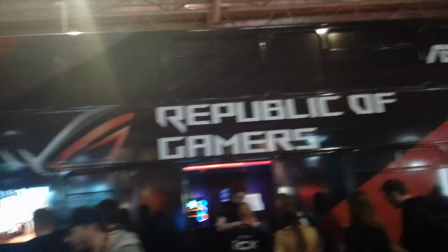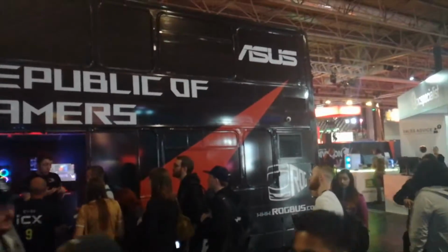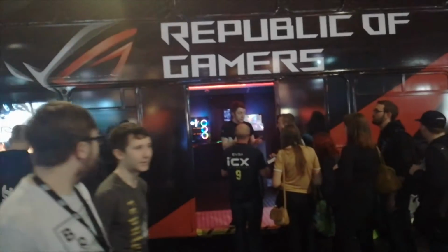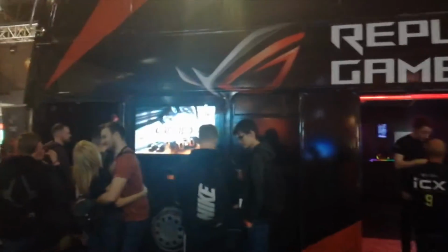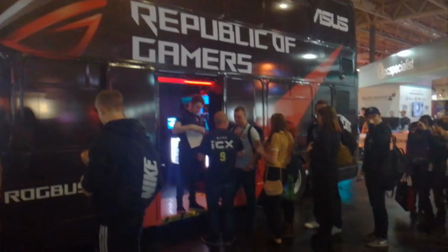Asus are here, Republic of Gamers. They bought an actual bus, a literal bus. Presumably it drives too, looks like it. However, I did take a look in there yesterday. They've got some stuff, but you have to queue to get in, which I wasn't so impressed by. You have to queue to see their exhibit. I waited until the queue was small. I didn't think it was worth it. But I did take a look at their RGB.